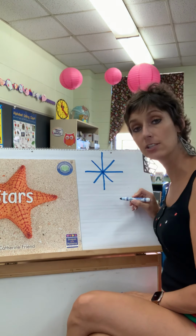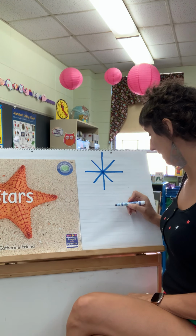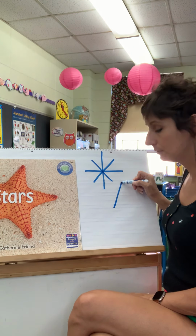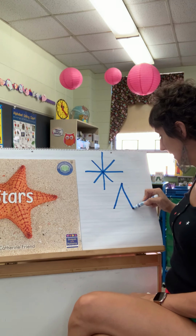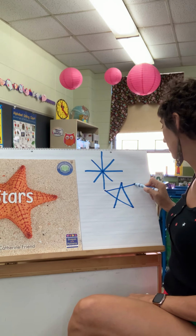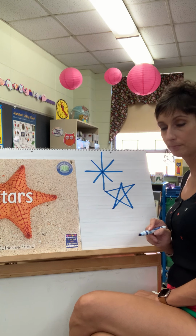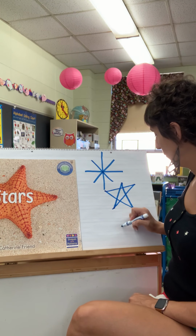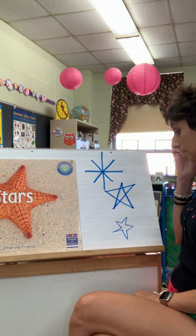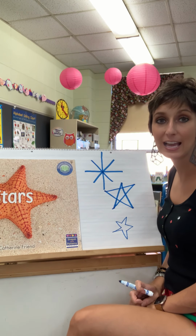Okay, another way to make a star is to make a 5-pointed star. And this one has a lot of slants. Up, stop, down, stop. Kind of like an A looks like. Up, stop, over, and connect. It's another way to make a star. Very good. You could just make stars by making points that go around like this. And those are some fun ways to make stars.